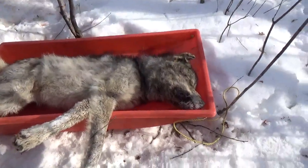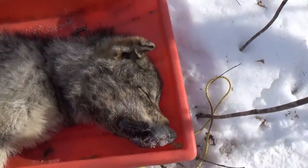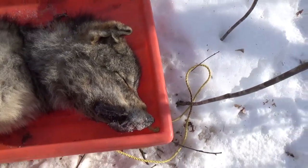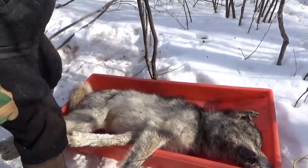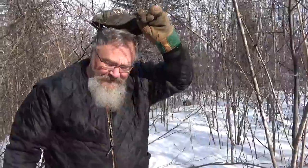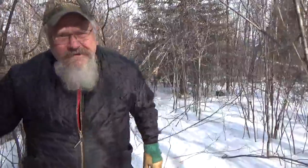I don't think he's that big of a wolf, and hang him up there. He is fairly rubbed, but anyway, glad to get another wolf out of the mix here.